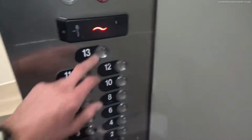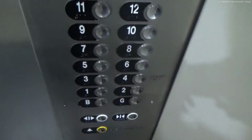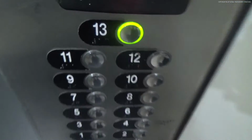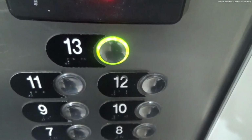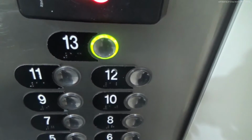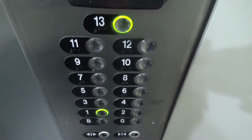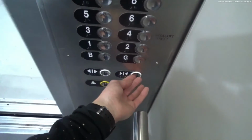Oh, we're back in this one again. Green buttons. Far out, these are quick. Now I think we'll just go to 1 so I can get access to the rest of the arcade.